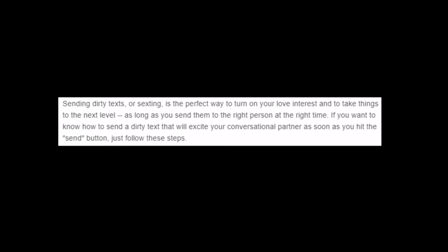So sending dirty text or sexting is a perfect way to turn on your love interest. Oh, okay, I thought it meant like turn on, as in turning against them or something. Like as long as you send them to the right person at the right time. Well, that is key. It's like, oh, sorry, it's 2 a.m.